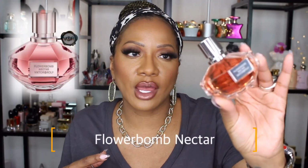So we have another fragrance from the house of Viktor&Rolf, and this happens to be one of my favorites. This is Flowerbomb Nectar, okay, by Viktor&Rolf. I love this one. In the top you get gunpowder, cassis, bergamot. In the middle you get osmanthus, orange blossom, jasmine, sandalwood. In the base you get vanilla, tonka, benzoin, and patchouli.